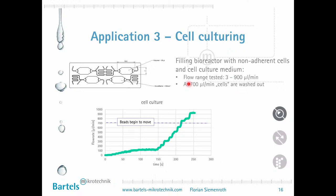We tested the flow range from 3 microliters per minute up to 900 microliters per minute. And we have seen that these non-adherent cells were washed out above 700 microliters per minute. So in the range up to 700 microliters per minute, the cell culture medium would not affect the position of the cells.